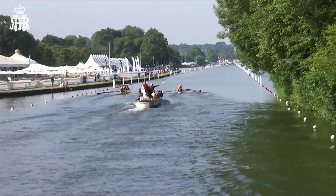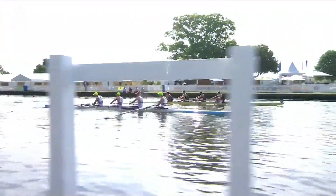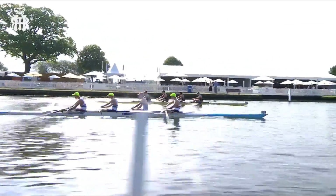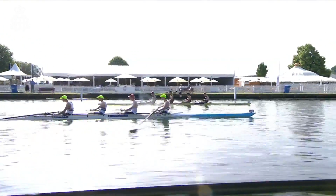And as we talked about earlier, this is the tricky bit. This is the hardest bit of the course for a coxless boat. Well, with the coxless 4 going off the start there, you're trying to use their steering marker, but it doesn't really help you that much until you get a bit further down the course. Both crews will have been terrified as they're rowing along with the buoys either side of them.